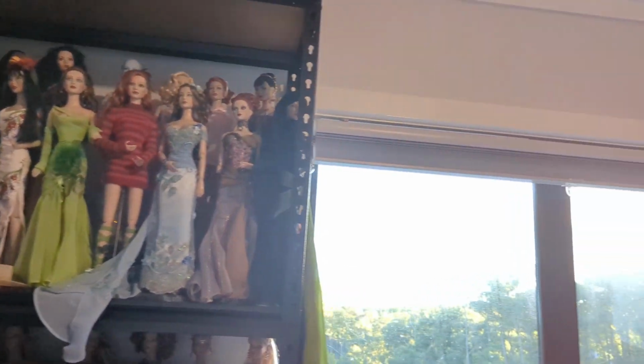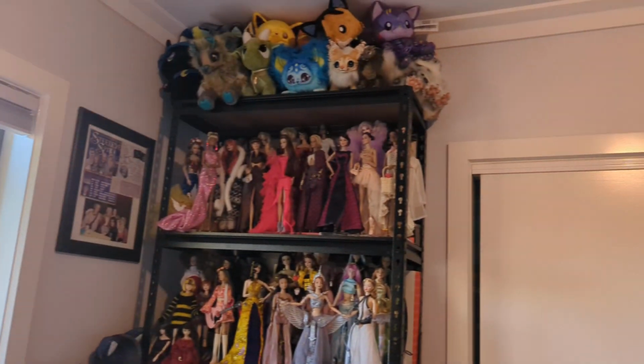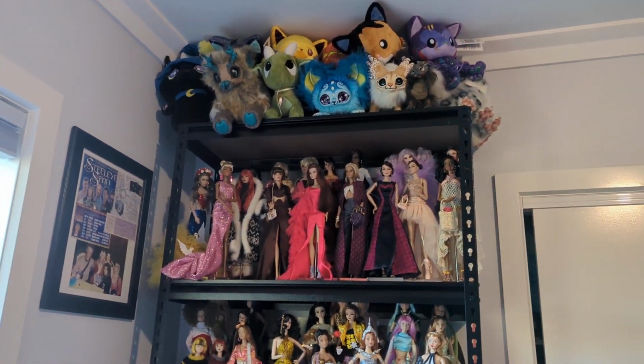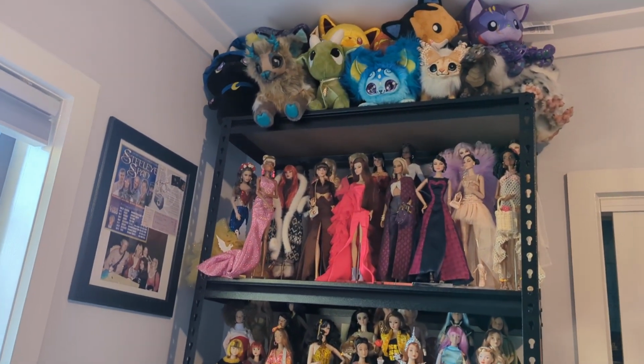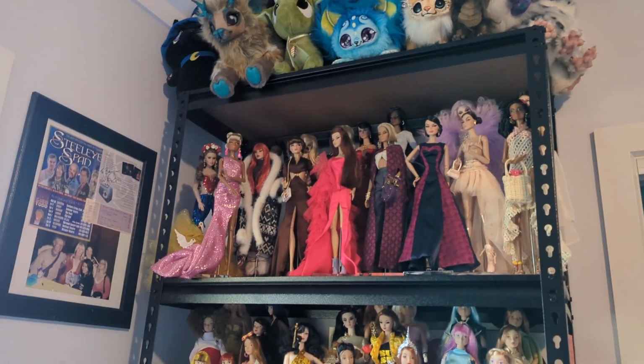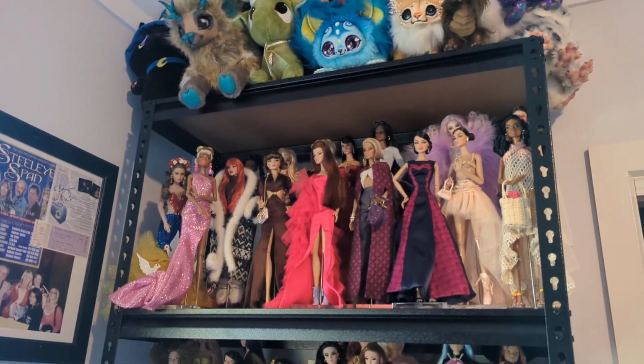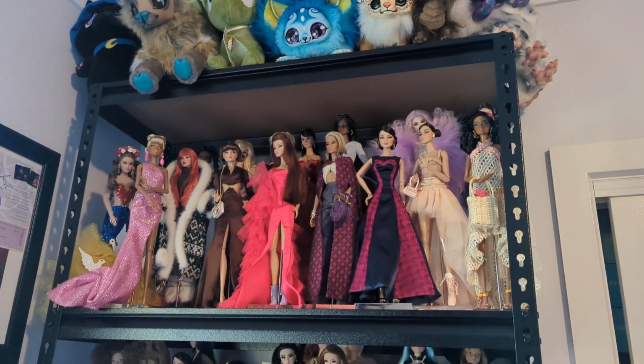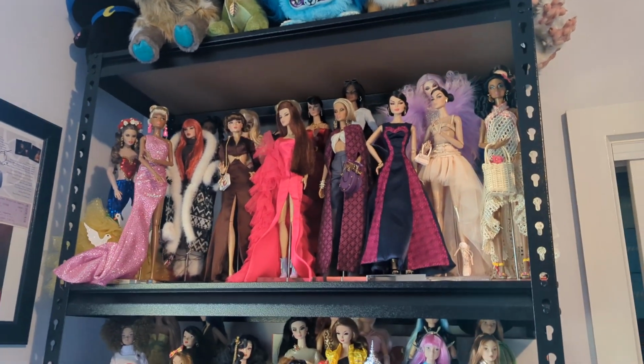Okay, bright window in the middle. I'll go through that quickly. Over here, some more toys at the top. Down underneath them, this is my 12-inch rack of Integrity toys, in particular New Face and Fashion Royalty. There are some Mitzi in there as well. They're a bit newer.